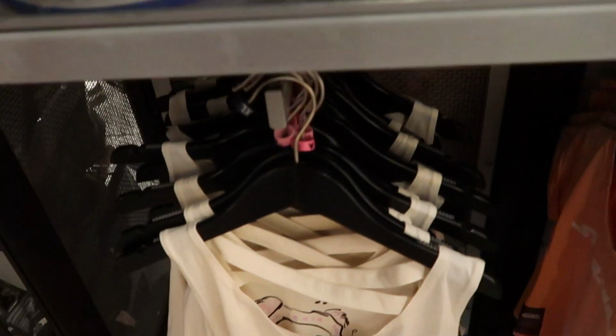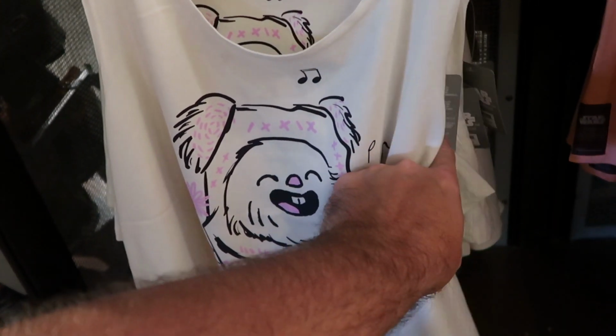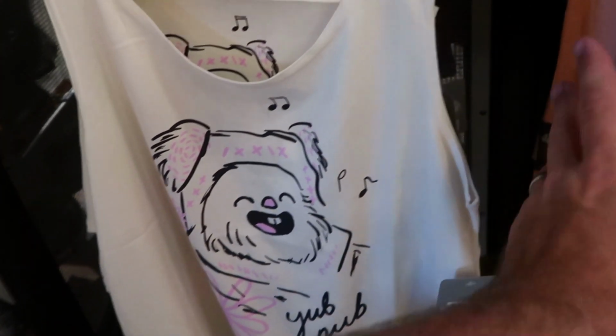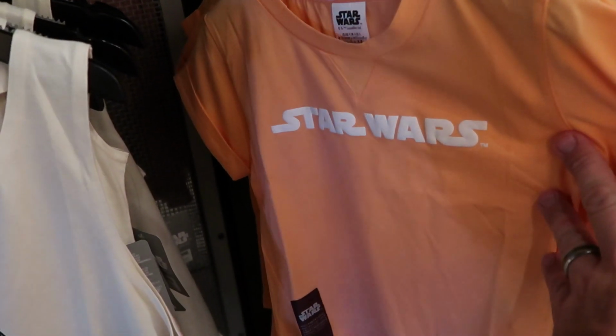And how adorable is this little tank top in the kids section? Yup, nub. It has the Ewok on the front. Even some music notes. This is like your Under Armour no sweat material. Perfect for summertime. Those are $27. And they do also have like your peach colored graphic t-shirt with the raised lettering for Star Wars for $27.